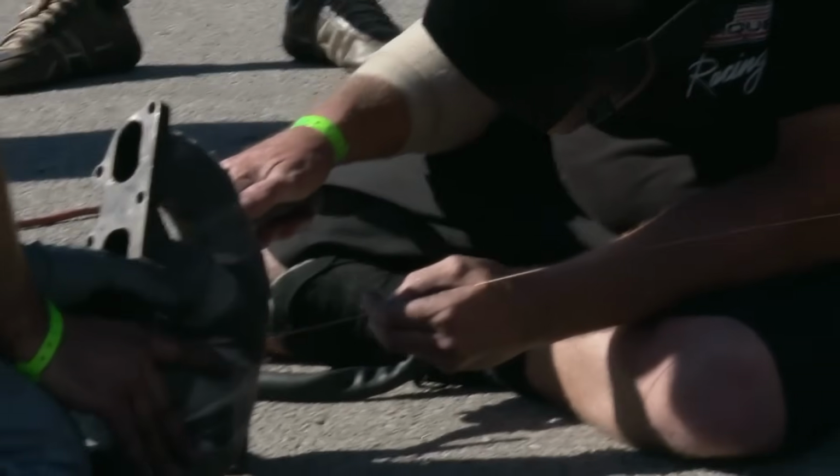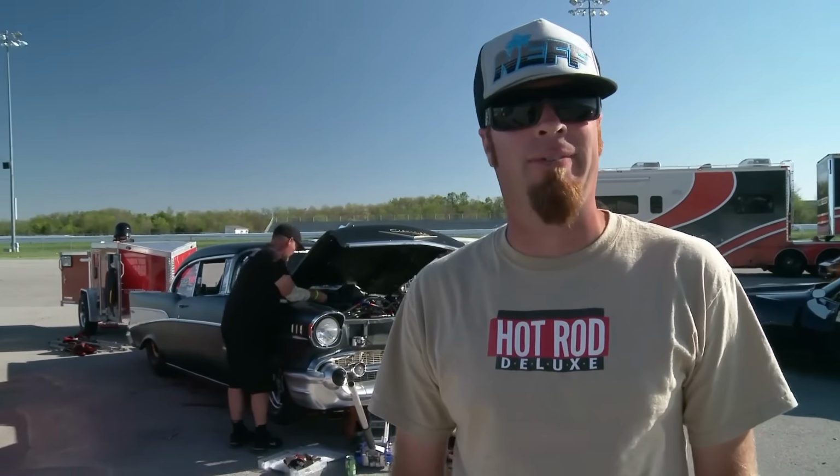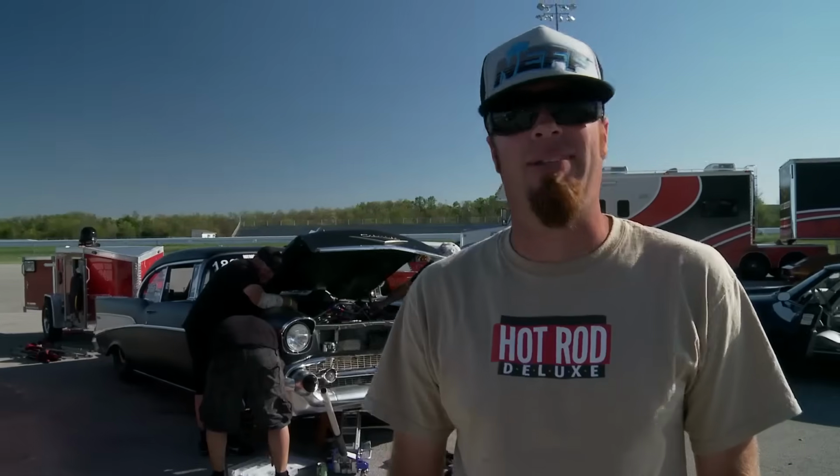Everybody's tired, hot, hungry when Jeff Lutz fired up his '57 Chevy and heard something he didn't like. Jacked up the car, crawled under it, found a broken torque converter bolt. Doesn't have the bolt, but it's gonna limp it to the next track with 5 out of 6. 5 out of 6 ain't bad.